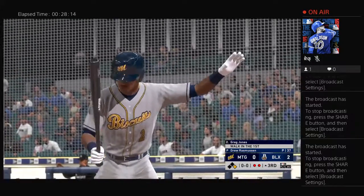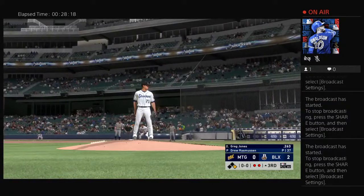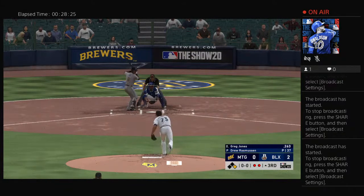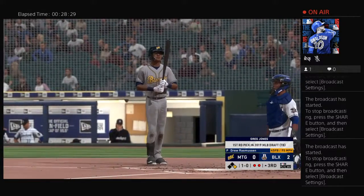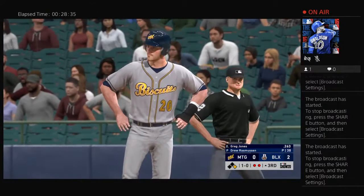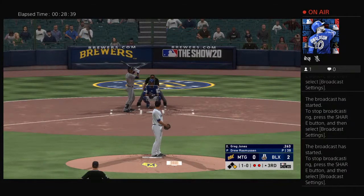At the plate, Greg Jones with 10 runs batted in on 5 hits in the series. He's a guy to keep an eye on in this one. Ready to deliver. Here's the first pitch. No doubt this is a steal situation right here. 2 outs and the leadoff hitter on first. This is the time you roll the dice and hope he gets in the scoring position where he can get a hit to bring him home.